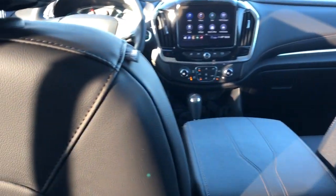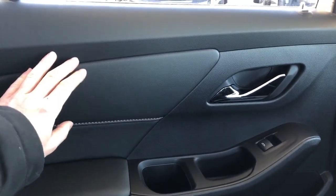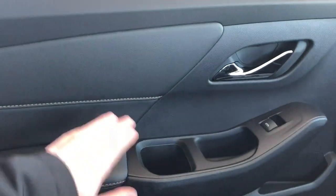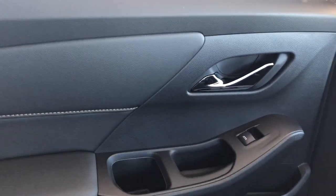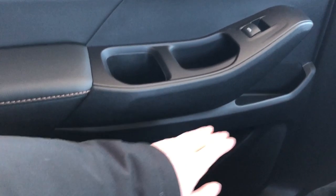Now on to the rear interior of the Traverse. We'll take a look at the rear passenger features, starting off with our door panel. You can see some similarities to the front with the padded black leather and copper stitching. We also have our chrome door handle, window switch, storage and a cup holder, and even more storage in the lower portion. We also have our speaker. Rear of the front seat, we have our leather magazine holder.